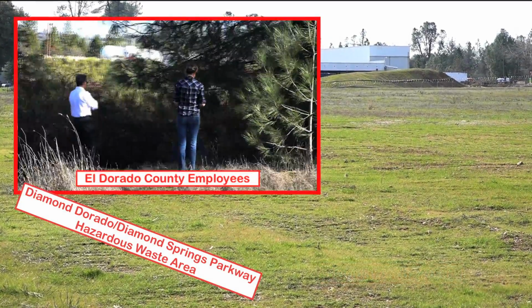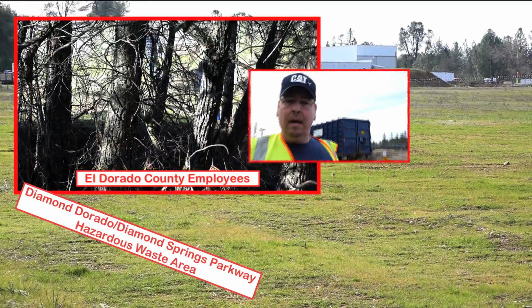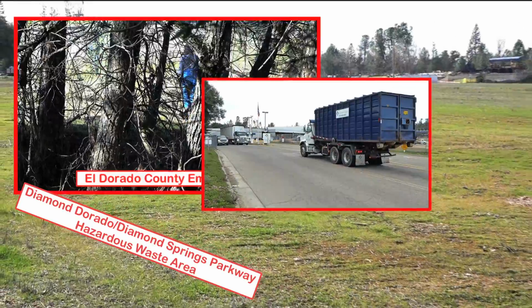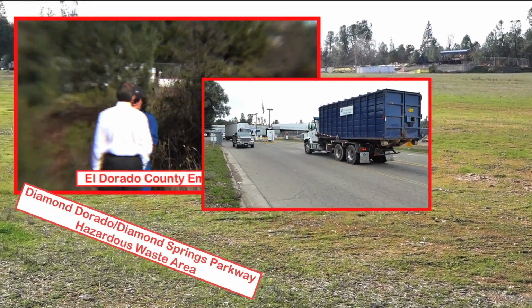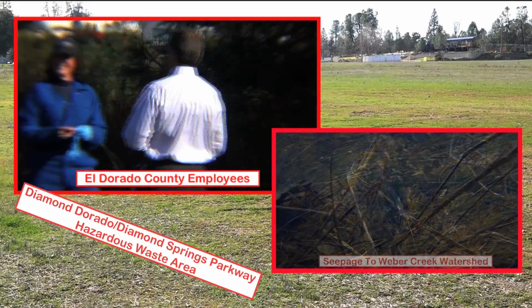Later, an unidentified employee from the materials recovery facility confronted the videographer. "Yeah, we don't allow videotaping or photos on the property." The videographer was on a public right-of-way, not in the facility, and not interfering with operations.